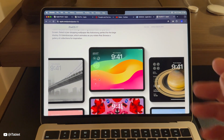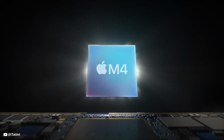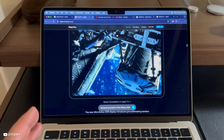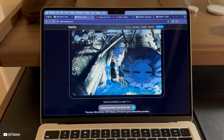All those things make this device a dream to use, whereas something like the iPad, you can put an M4 in here, you can put an M5 in there, you can put an M17 in there, you can give it all the AI capabilities in the world. How will AI make the basics of iPadOS better?